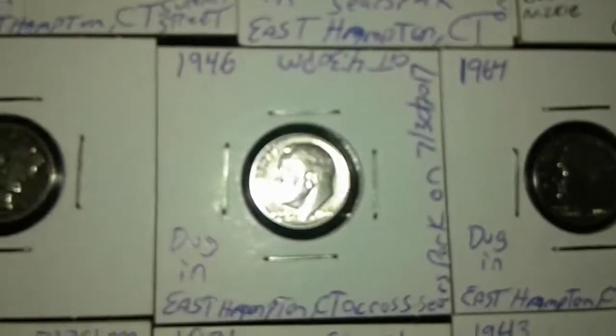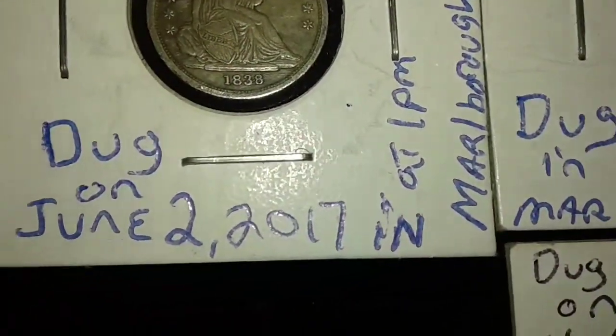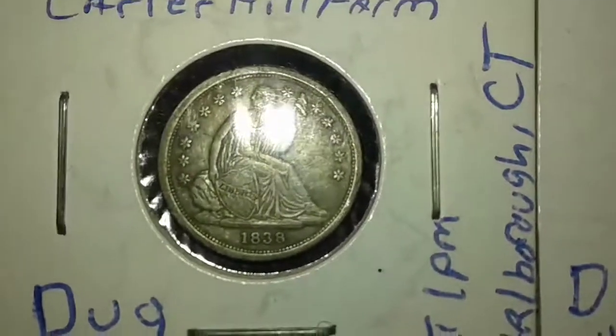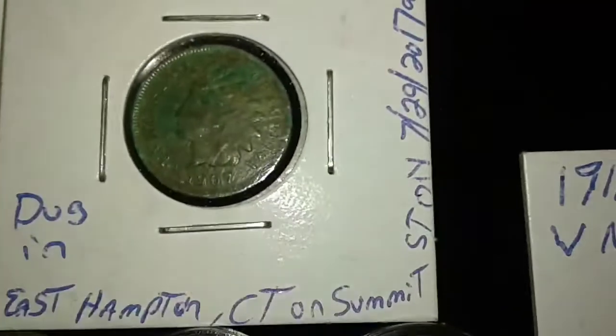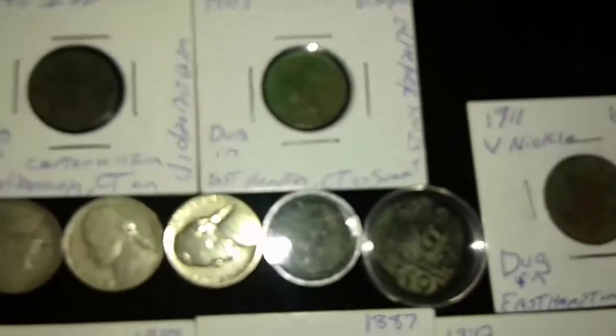I dug two Rosies, 46, 64. Never dug a Merc. This was the 1887 Seated dime. I got that around my neck now on a necklace. This was the first one I dug though, June 2nd, the 1838. This is the one I made it into American Digger magazine with the $50 in issue 5 this year. And then this one made it into issue 6 and also made the cover of issue 6. So that was awesome. I'll go over those magazines in a second. And my first two Indian head pennies, one at the farm, one at my cousin Jay's house, 1907. Love the green on it. Alright, next case.